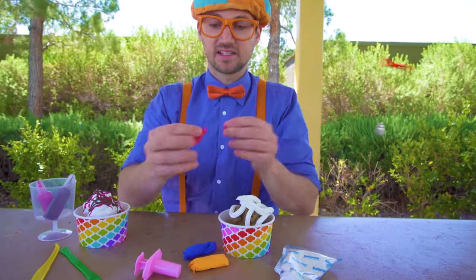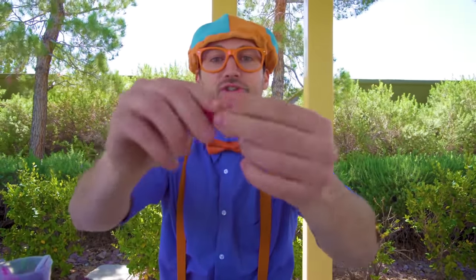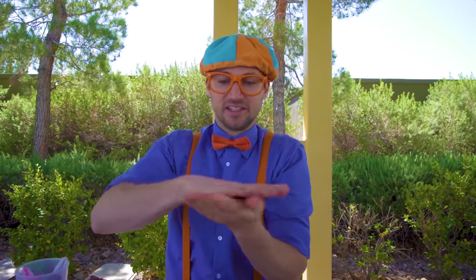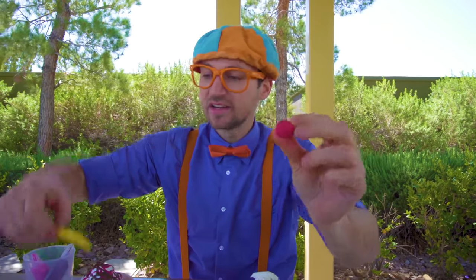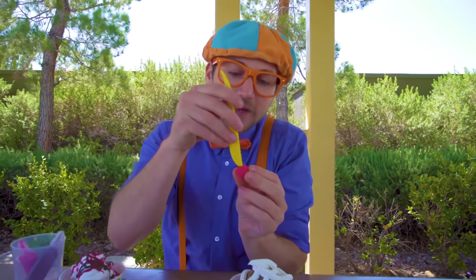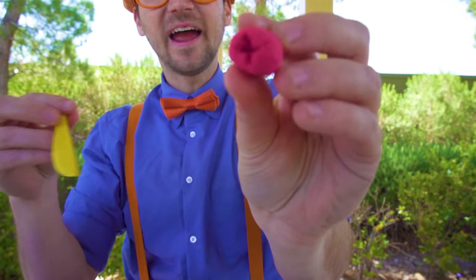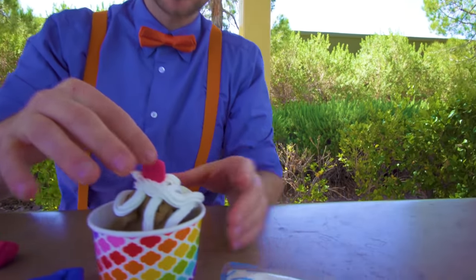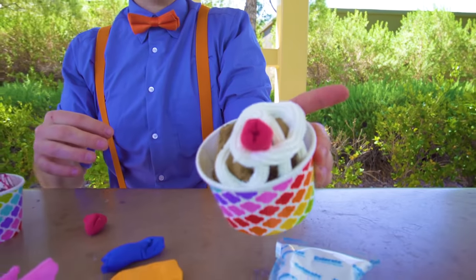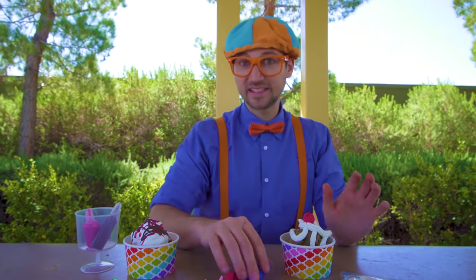Okay, let's take some off right there. And then squish it. Squish, squish, squish, squish, squish. And let's roll it up. Ooh, that looks like a cute cherry. Let's put a little dimple up top. Yeah. All right, let's put it right on the chocolate ice cream. Yum. That looks tasty. But like I said, be sure not to eat it.